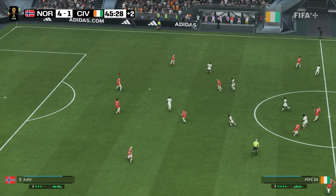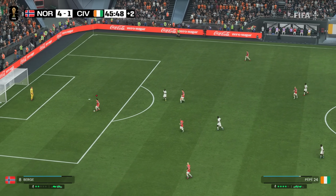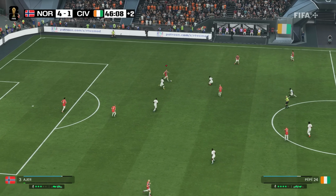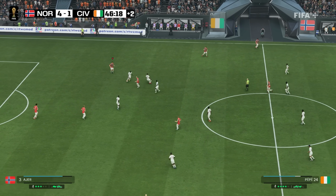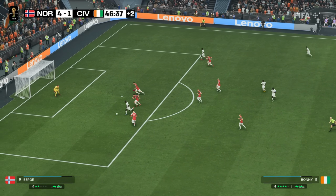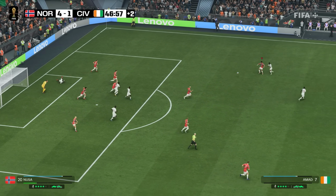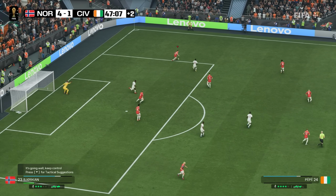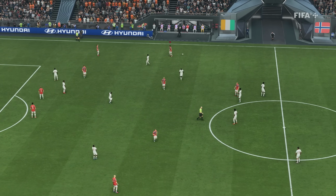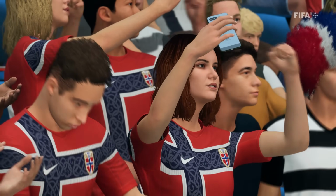So 2 minutes of stoppage time here. Christopher Ajer. Aursnes. Good pressure to win it back. And fired against the crossbar. Well, they survived the attack. Well, the managers will now deliver their half-time team talks. We're at the end of 45 minutes in this game.